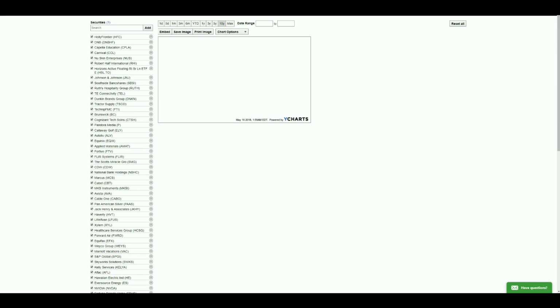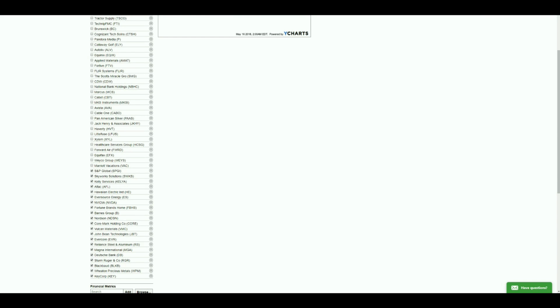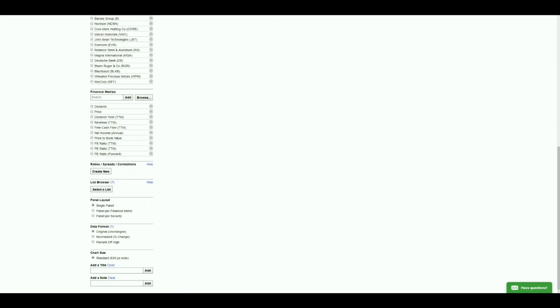Now, we can only screen 12 stocks at a time, so what you want to do here is just measure 2, 4, 6, 8, 10, 12, and then deselect the remainder of these. It's unfortunate that we can't screen all of these at once for their PE ratio, but there's just so many stocks here, 60 some stocks, and we can only screen 12 of them at a time because there's only 12 colors to screen with. So now that I've got these all deselected, I'm going to come down to my financial metrics and select PE ratio.